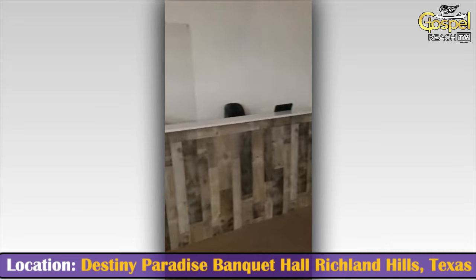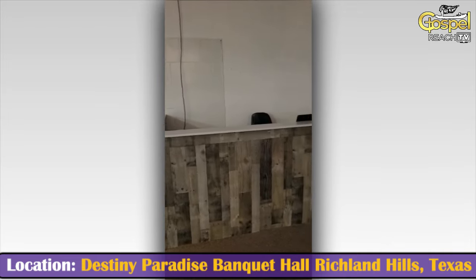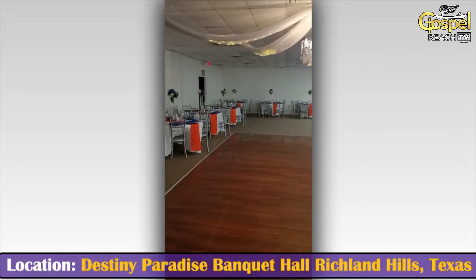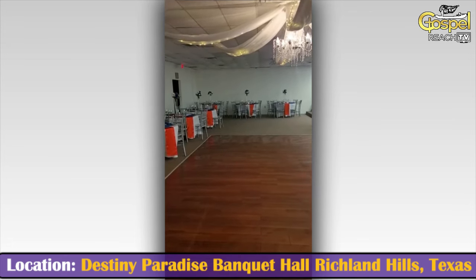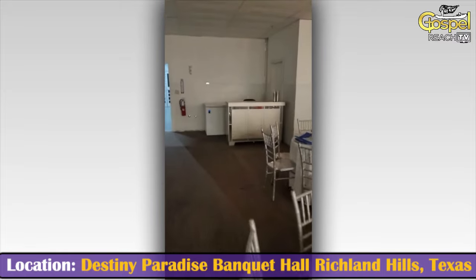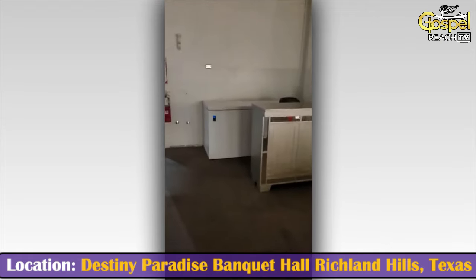Now you have a built-in DJ booth with Wi-Fi connectivity, and in the other direction you also have a PowerPoint projector for you to be able to show your guests pictures and films and all of that. You come into this area and you have a bar area with a freezer in the background.